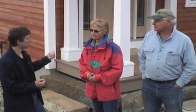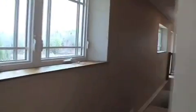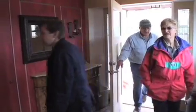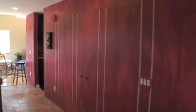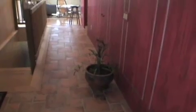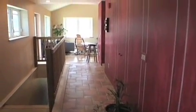Yes. Why don't we go inside and see how you achieved all that? Okay. Wow, so this is a neat long entryway. Exactly. How were you thinking about this? The doors, I just wanted to disappear. I wanted it to look like a paneled wall when you came in, just very inviting, like a long hallway to get you into the main room.